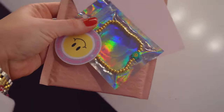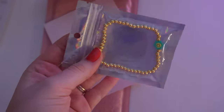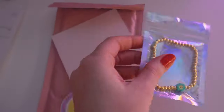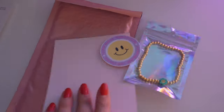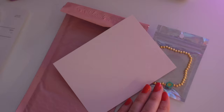Okay guys, time to pack up my last order. And this is for Ayla. She ordered one of my favorite bracelets. It's the little gold flower bead bracelet and it's green. It's so cute. And I put it in this holographic bag with my logo sticker on the back. And she does get the free keep smiling sticker as well. And we are going to write a handwritten note. She's got a pink thank you card. I just think this is so stinking cute. So thank you again, Ayla, for ordering.